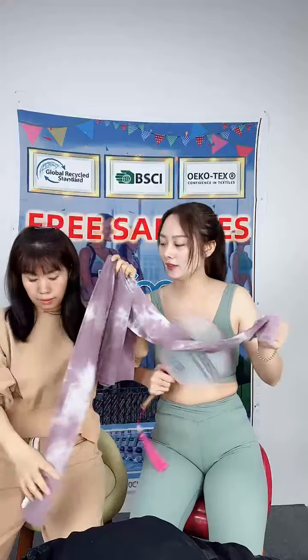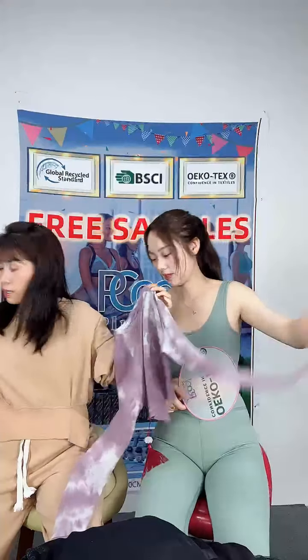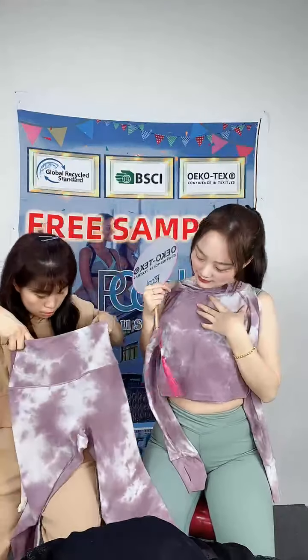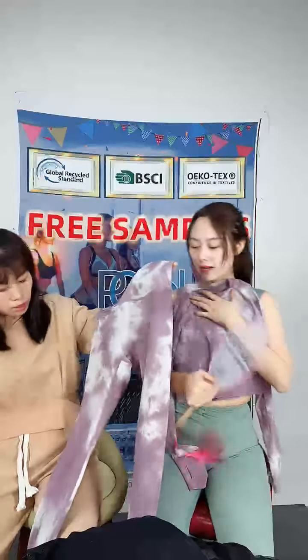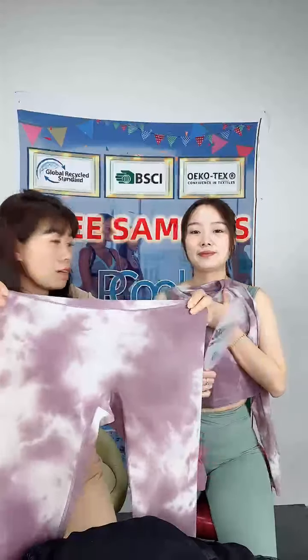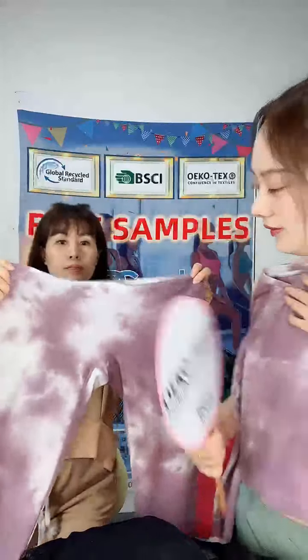It holds your wear when you are running or working out. And you can see this is the armhole. And this is the leggings for the set. This is also one piece by design. So for these leggings, you can see the front has no front stitching line. One piece from one piece.